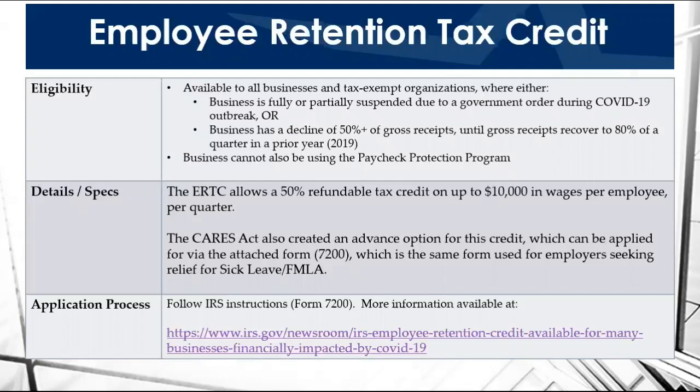The qualifying feature is that your business has had a substantial reduction in gross receipts. So closure is a substantial reduction. Even with a loss of 50% of gross receipts, as you climb out, you still have to recover to 80% of what the norm is before the tax credit relief ends.